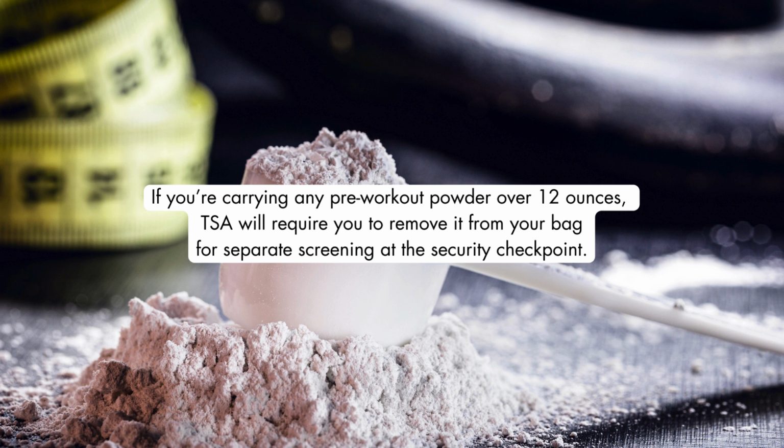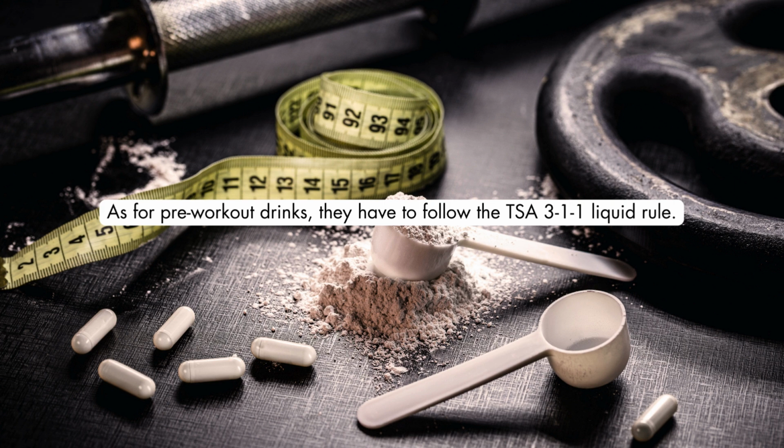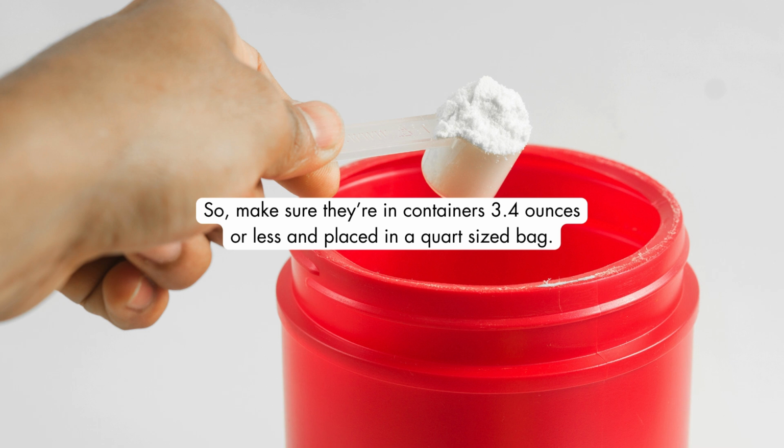As for pre-workout drinks, they have to follow the TSA 3-1-1 liquid rule. So, make sure they're in containers 3.4 ounces or less and placed in a quart-sized bag.